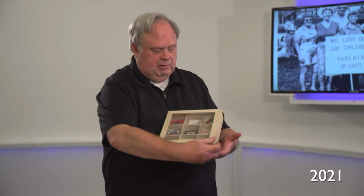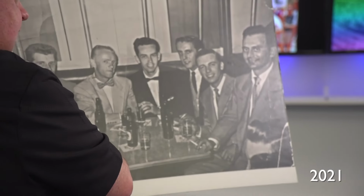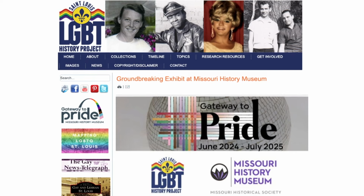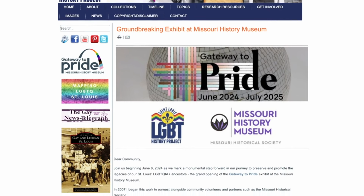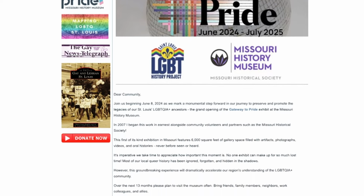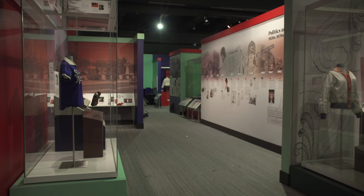The exhibit is also connected to efforts by Stephen Lewis Brawley, the founder of the St. Louis LGBT History Project. Back as far as about 2007, that group was sort of already pioneering the work of collecting meaningful artifacts, recording stories. So we connected with them. Many of the things that the St. Louis LGBT History Project collected were passed on to the museum.